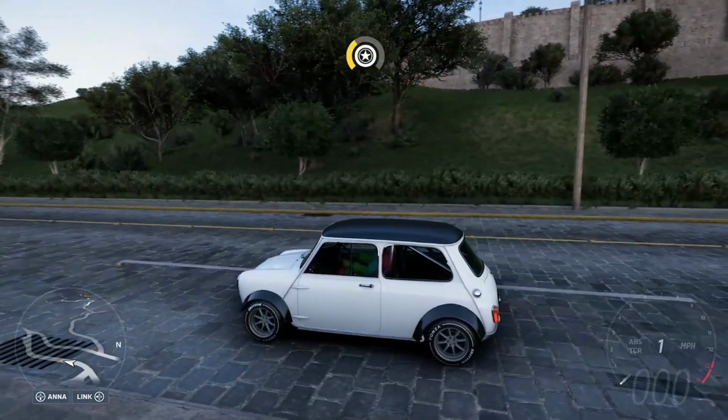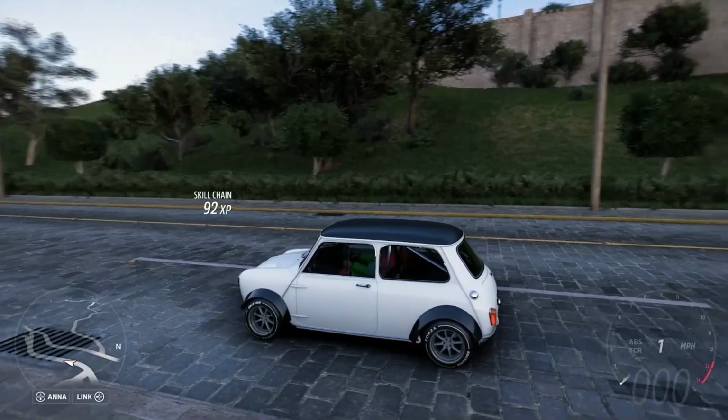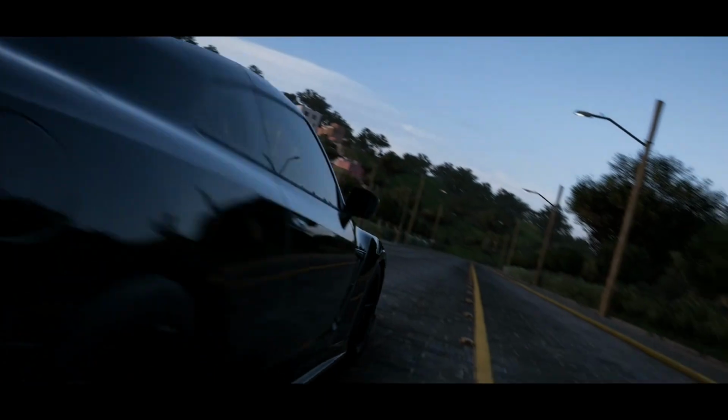So yeah, great little car, this one. And this also is us starting to add Forza Edition cars in live, which I don't think we did on Sunrise.